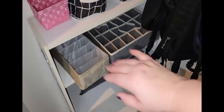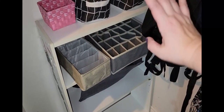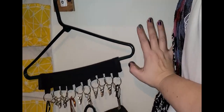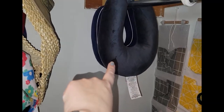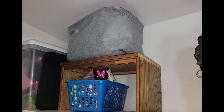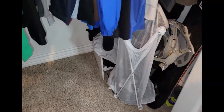Isn't that wonderful? And I'm going to use these for now, these ones, but I want to get some that fit better. And this, I'm not sure where, maybe like over here somewhere, so that it's just out of the way. And I ended up putting the neck pillows there, and put a pin in the wall there to hold these hats. I moved the tote with my sweaters up there so that my husband's snowboarding boots could go right there.